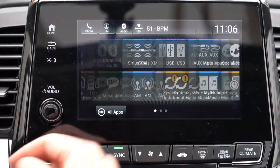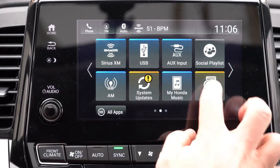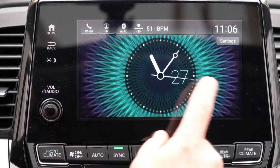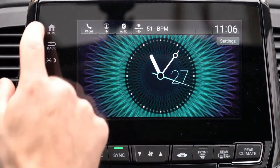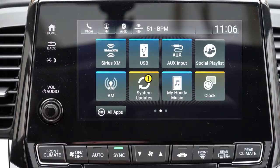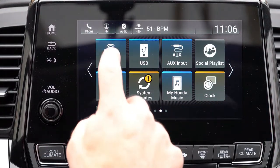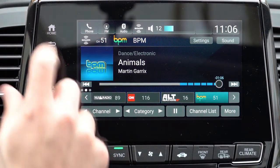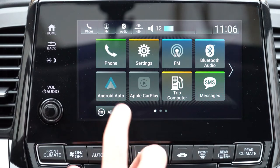And so if you were to go with the LX trim level, you're going to find a 5-inch color LCD screen, essentially from the 90s. But if you were to go with the EX trim level and up, you're going to get what you're looking at right now, which is an 8-inch color touchscreen display. And actually, Bluetooth and audio streaming come standard with either infotainment display. But if you wanted Android Auto, Apple CarPlay, and you do, go with the EX trim level and up.